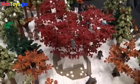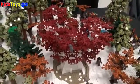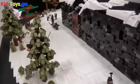And we actually made it quite a bit bigger here at BrickCon too. So we've got a larger table and a larger space allotment. So we stretched out the landscaping. We put out a lot more trees and a lot more minifigures. So about 500 minifigures on the display right now.